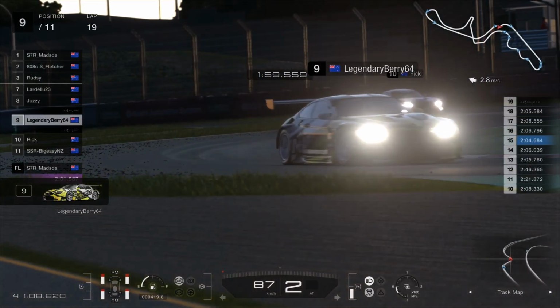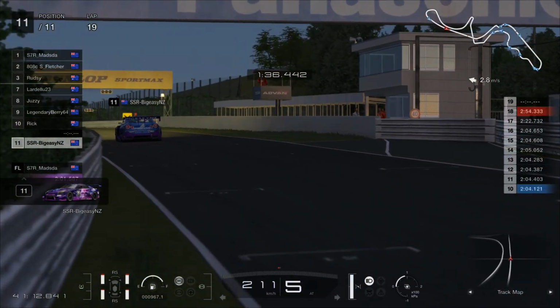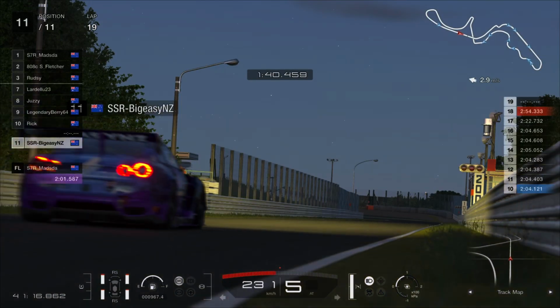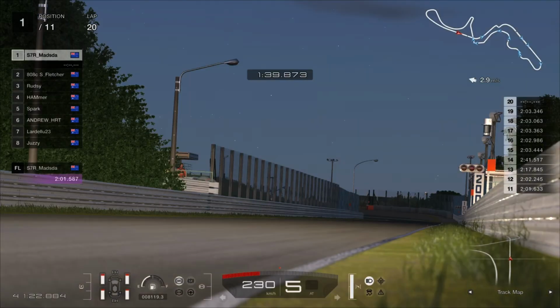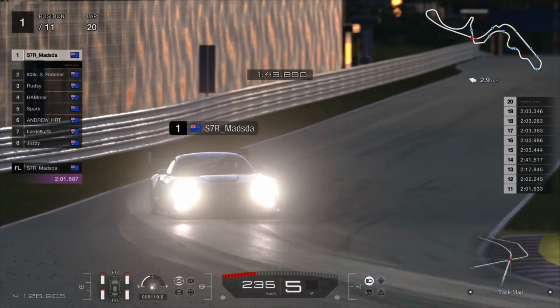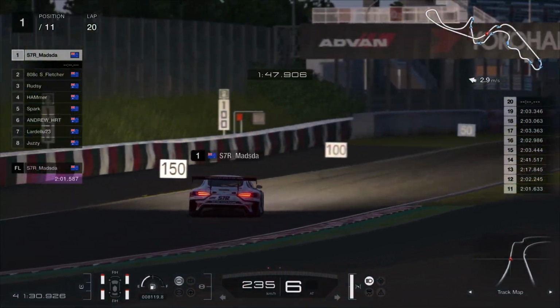You see Legendary Berry followed by Rick in 10th. Big Easy, his alternate fuel strategy. I'm not sure if it's going to pay off. We've still got 9 minutes remaining of this race, so as we see a couple of cars maybe pit towards the end, he might be able to jump them. We'll have to wait and see as we go back to our race leader, well out in front now.